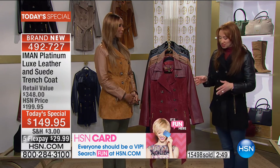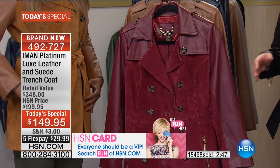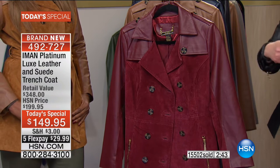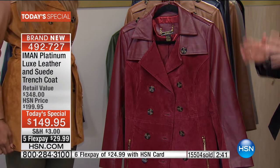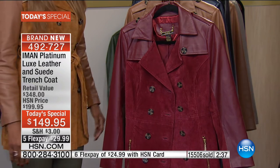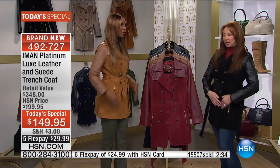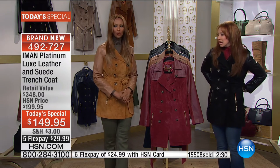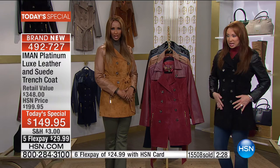But you know, the other thing about this, Iman, is the fact that most trench coats really only look good if they're buttoned up and belted. Exactly. But this looks good if it's open, closed and cinched at the back, open and cinched at the back, over your shoulder. It doesn't matter. It works. Whatever.